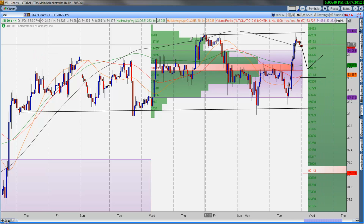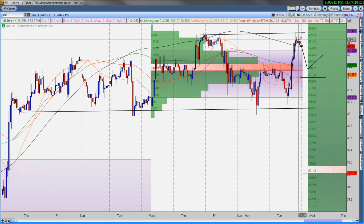However, we still are in a range, and this thing could easily pull back down towards the lower end of the range, 33.20 or so. So that's just something to be aware of.